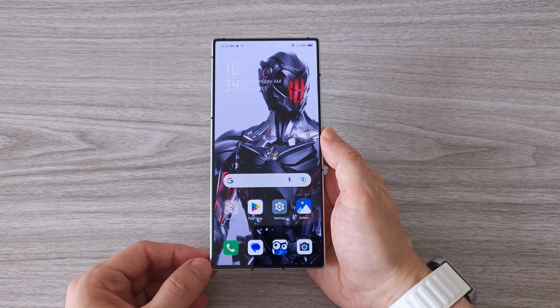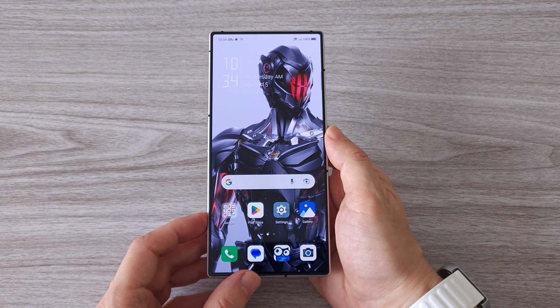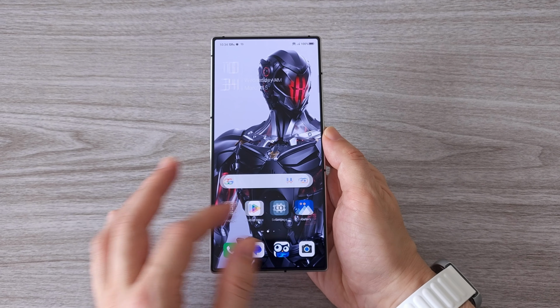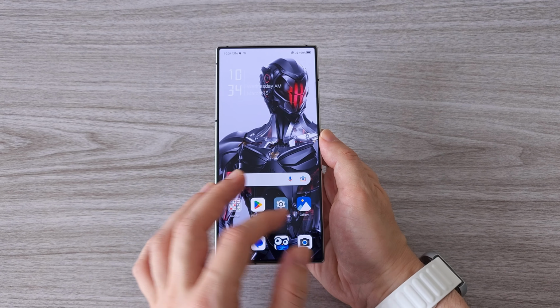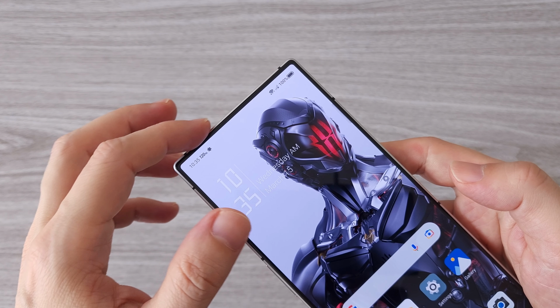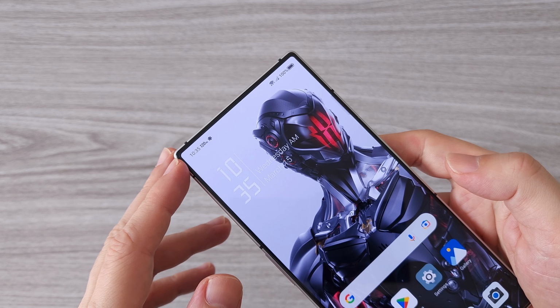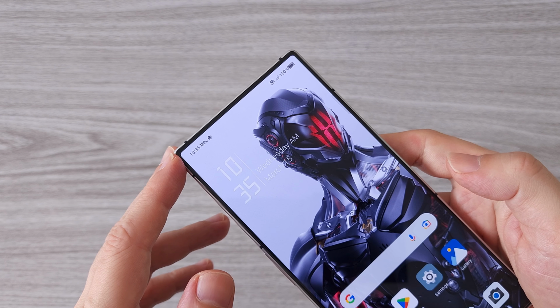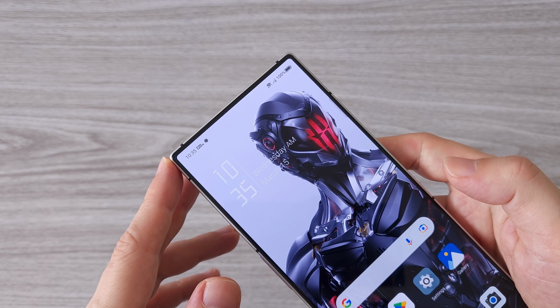It has a super thin bezel all around and everything is super smooth and responsive, with a refresh rate up to 120 Hz and a touch sampling rate up to 960 Hz. The front camera is 16 megapixels second generation under the display camera. This time it is even more difficult to spot, so we can enjoy a full display gaming experience.